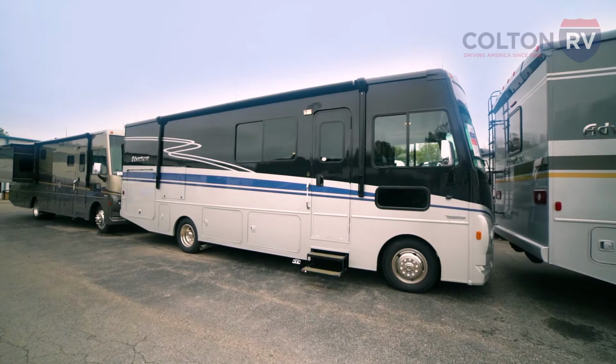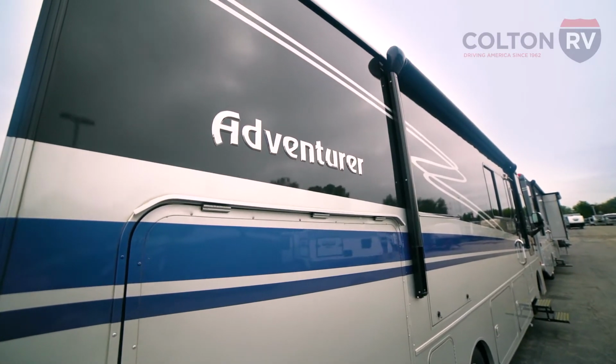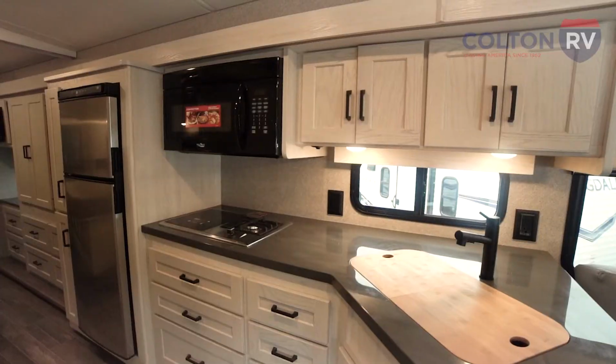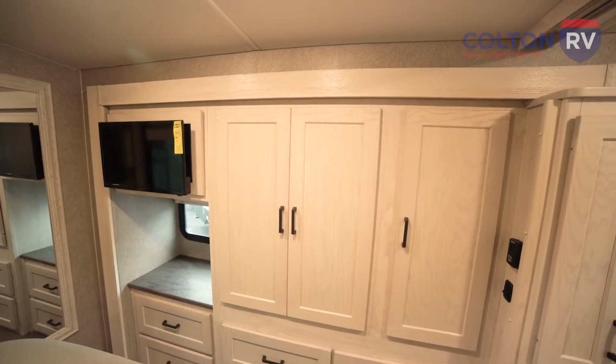This 2022 Winnebago Adventurer 29B is packed with user-friendly features and more value than ever before. The Adventurer offers plenty of space with the dinette and sofa bed, and you'll love using the galley kitchen. A fully equipped bathroom and airy bedroom with abundant storage provides at-home comfort.